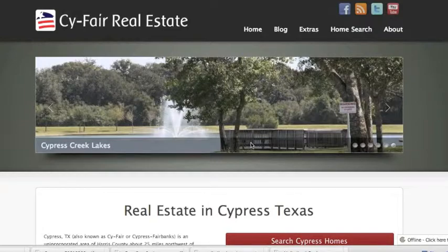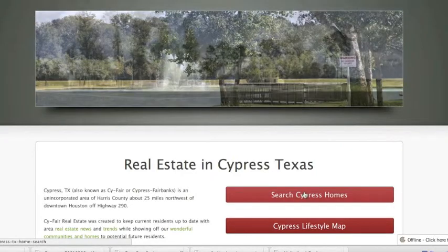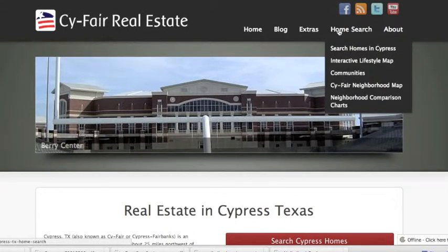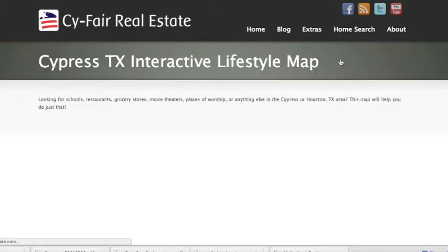Okay, so here we are on the homepage of sci-fi-realestate.com. You'll see down here I have a couple big buttons. One is to search for houses in Cypress, and the other is a lifestyle map. So I'm going to be demoing the lifestyle map here. You can also get there via the home search menu, interactive lifestyle map. So let me click on that.